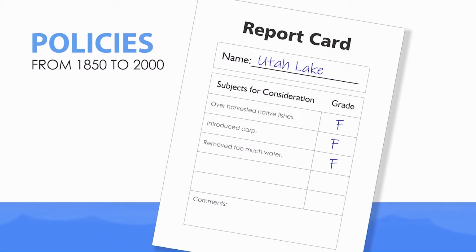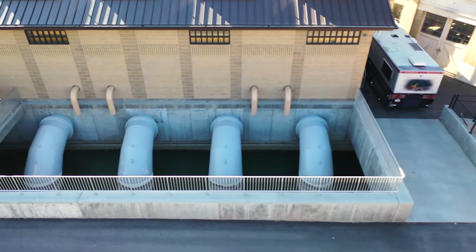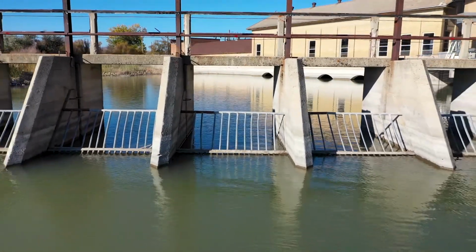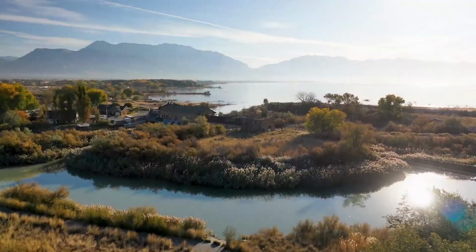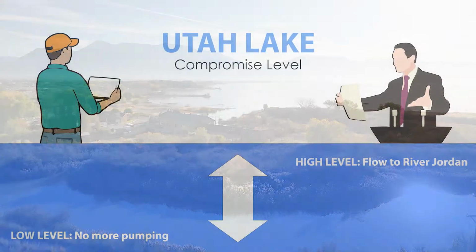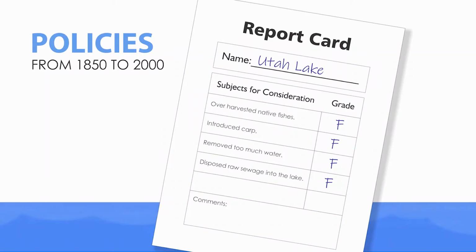Removed too much water. Pumps were installed for irrigation, and at one point so much water was removed that Utah Lake nearly dried up during the Dust Bowl. Water levels are regulated now, which turned the lake into a reservoir instead of a natural, free-flowing lake. This is known as the compromised level. At the low level, no more water is pumped out, and at the high level, water flows naturally down to the Jordan River.